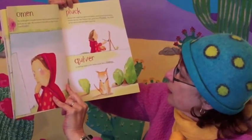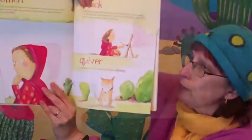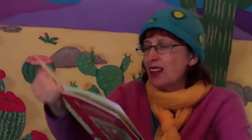A rustling noise in the bushes made Rufus quiver. It's so clever. I love this book, and I love Melissa Sweet too. I heard her talk at an SCBWI conference, and she was just so brilliant and so generous and wonderful.